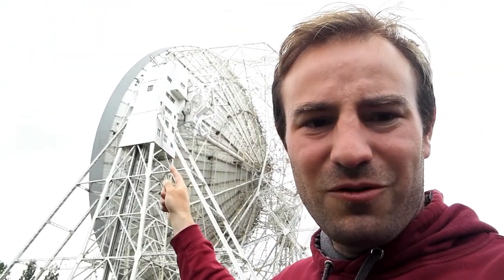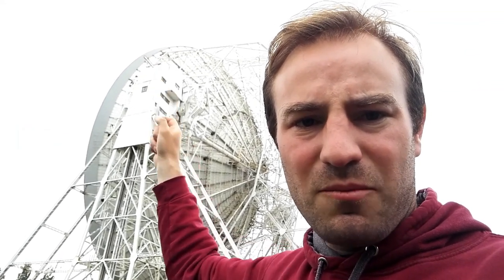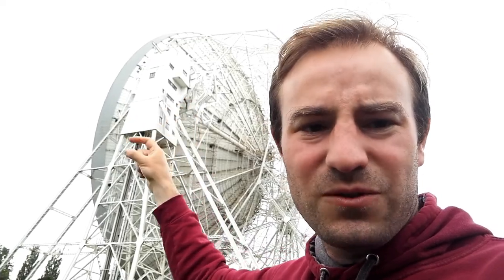They don't look that big from down here, but if you think about it, that's 1, 2, 3, 4, 5, and then quite a bit more storage. So that's like three houses on top of each other. It's massive. You can see it from just about everywhere. If you go up to somewhere like Mow Cop Folly, you'll be able to see this. And if you go up various other hills around here, such as Shutlingsloe, I'm pretty sure on a clear day you can see it.